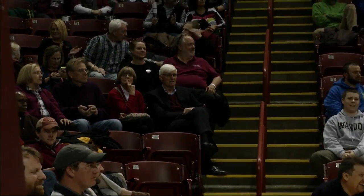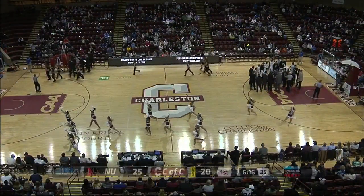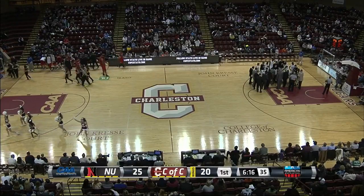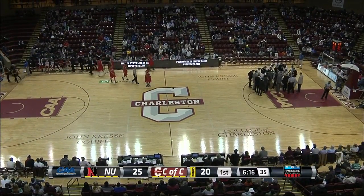Well, we said Bobby Kremins was in the house, and I wasn't lying. There's the former Georgia Tech and Charleston coach. He recruited these seniors. It's nice of him to drive up from Hilton Head to see them play their final home game. You know, Bobby Kremins is one of those guys, he just doesn't have any enemies. No. And usually coaches always have somebody that doesn't like him. Everybody likes Bobby Kremins. He's a friendly guy, huh?